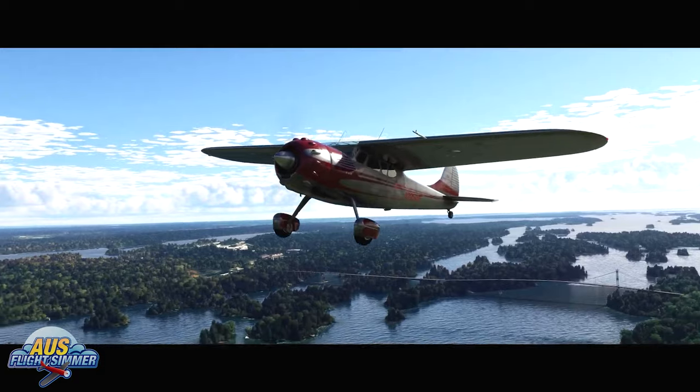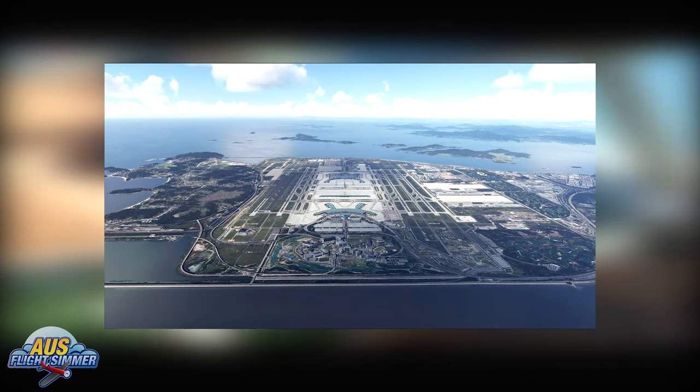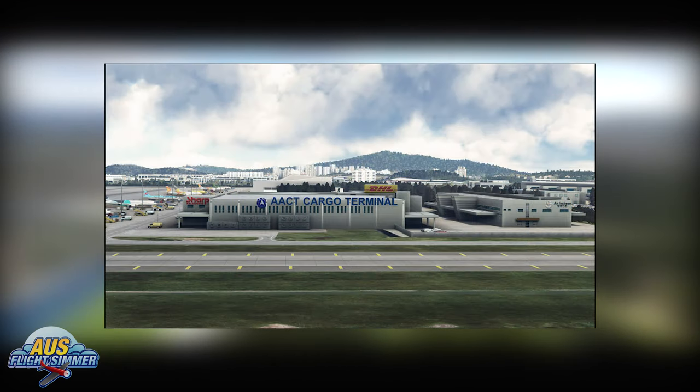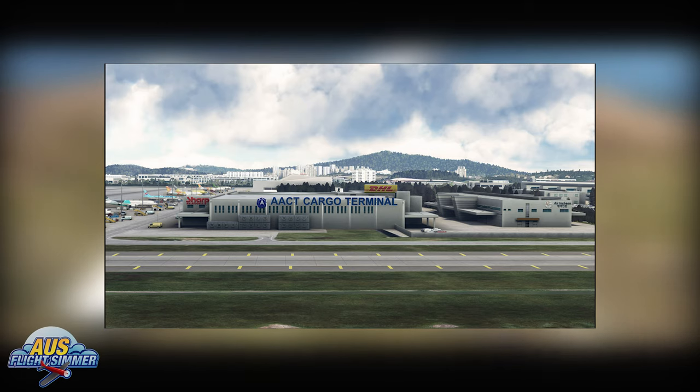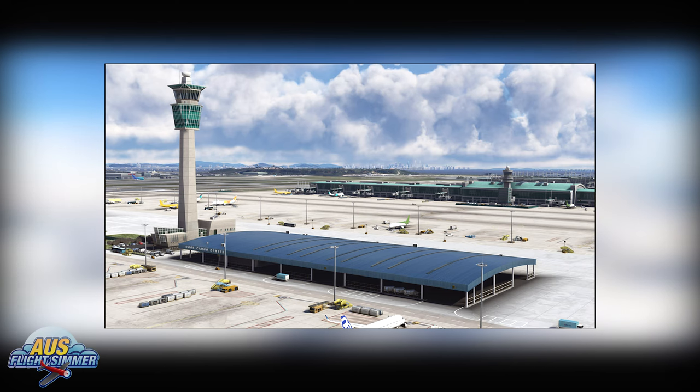In the next release for the week, it goes to the team over at PAX Sim, this week releasing one of the busiest airports in the world, and hopefully I can say it correctly, which is Incheon International Airport. Incheon Airport is one of the main airports serving South Korea's capital of Seoul, and it is a major hub for Northeast Asia with its four active runways.